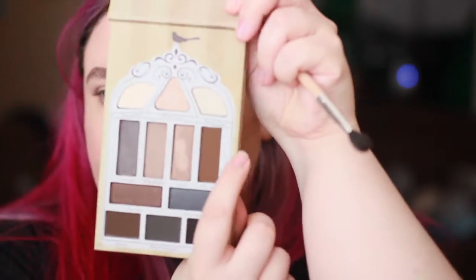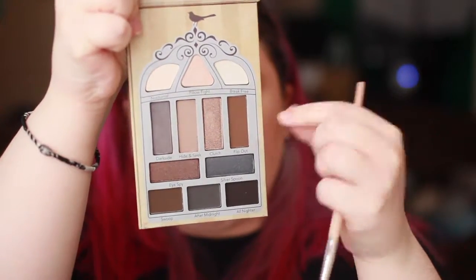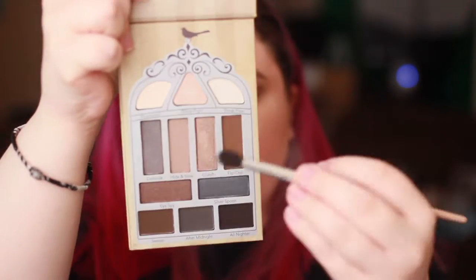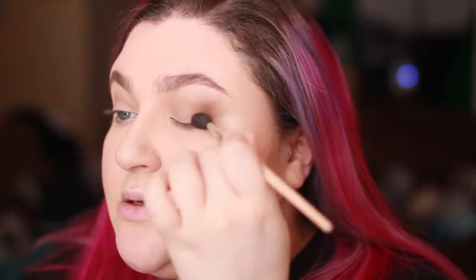Next, I'm going to go into Break Free, which is this brown here. It's a really pretty brown. It's a little bit warmer than the other browns in this palette. So I'm going to go in with another blending brush, and I'm going to focus this mainly on the outer corner of my lid. And then whatever's left on the brush, I'm going to take it into the crease. I really like doing this because I like the outer corner to be the darkest point of my eye.